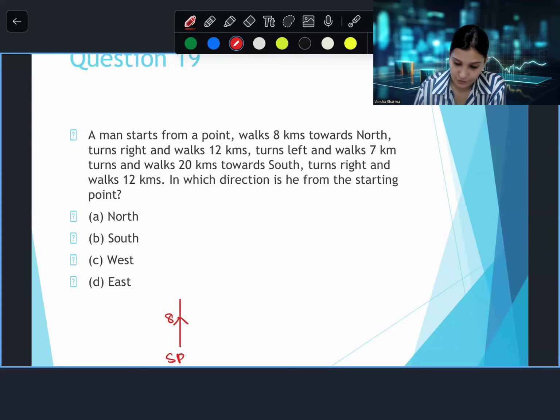Eight kilometers towards north. Turns right and walks 12 kilometers. Turns left and walks 7 kilometers. And then walks 20.